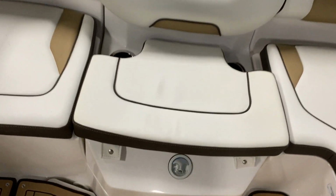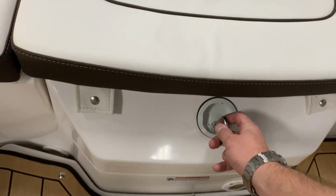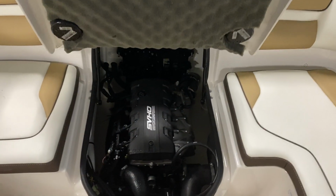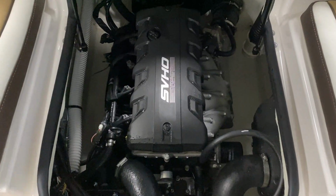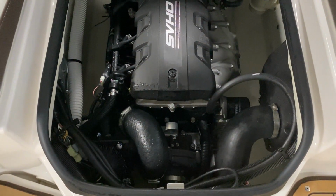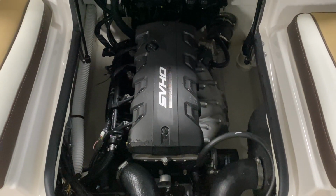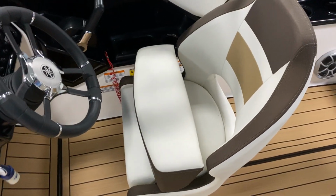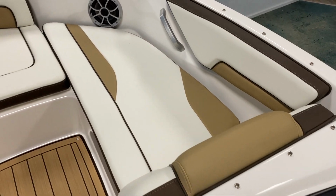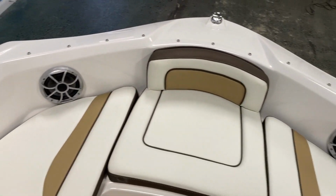Now, this being a 195S, you do get the Yamaha 1.8 super high output motor, which is a 250 horsepower jet drive, so absolute blast to drive. Then looking at the rest of the boat, you can see that all the upholstery is still in great shape all the way bow to stern. Boat shows really, really well.